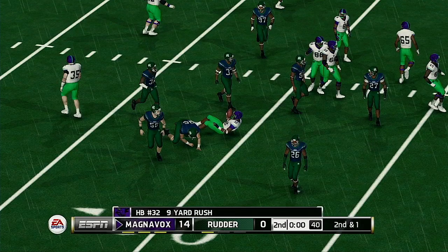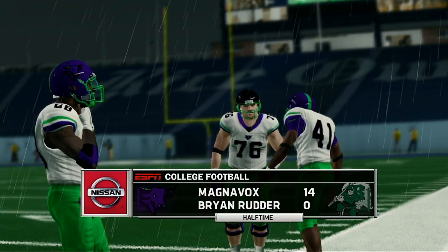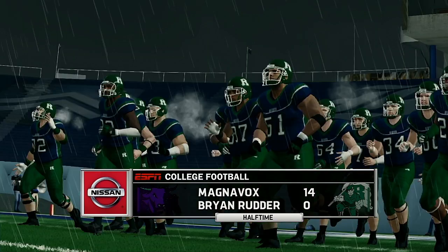Makes it out to about the 29. As they head to the locker rooms, this one is far from over. The score here in Houston is the Mavericks 14, the Rangers nothing.